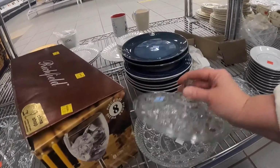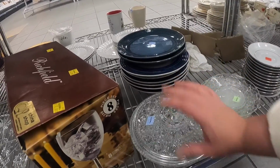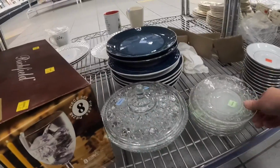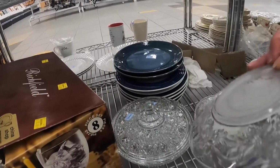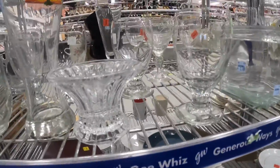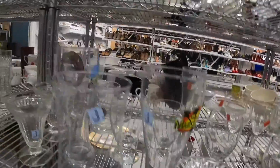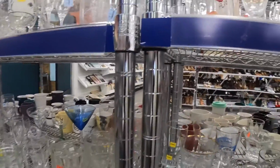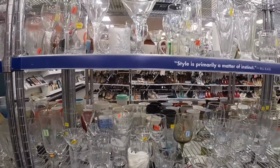This was a lovely, beautiful glass dish, in good condition. It was $6. We just weren't ready to spend that kind of money. And those plates were really cute, but again, it's Christmas holiday stuff, so it stayed. I'm not ready to store that at this point. Looking at the little candlestick back there.